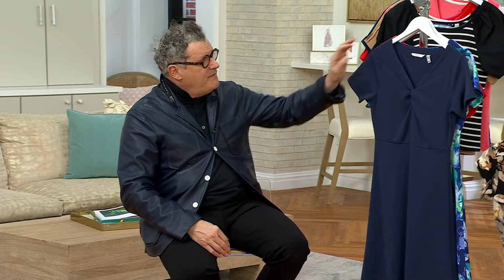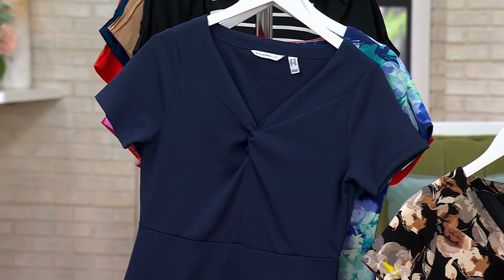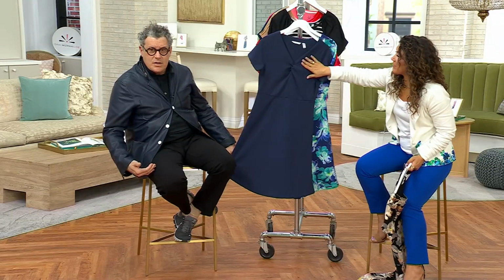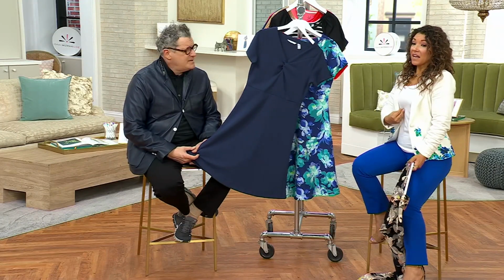But anyway, the idea of this little short sleeve V-neck is that it's so easy to wear with any bra, any underpants at all. By the way, you get yourself a little pair of Breezies and you're done. And it's a $40 dress. I put this rich navy forward because you can see this really pretty knot at the neckline.